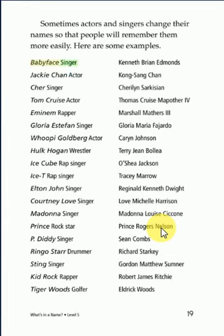Babyface, singer, Kenneth Bryan Edmonds. Jackie Chan, actor, Kong Sang-chan. Cher, singer, Sherilyn Sarkeesian. Tom Cruise, actor, Thomas Cruise Mapother IV. Eminem, rapper, Marshall Mathers III. Gloria Estefan, singer, Gloria Maria Fajardo. Whoopi Goldberg, actor, Karen Johnson. Hulk Hogan, wrestler, Terry Jean Bollea.